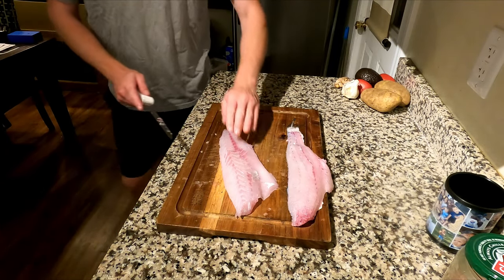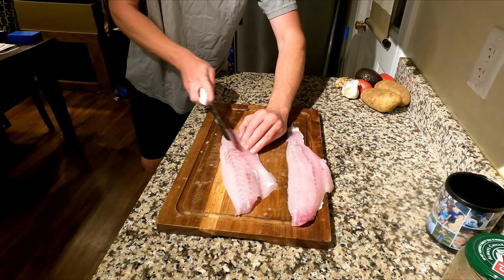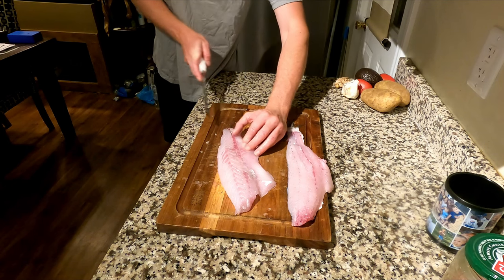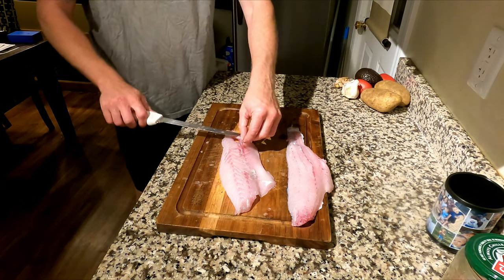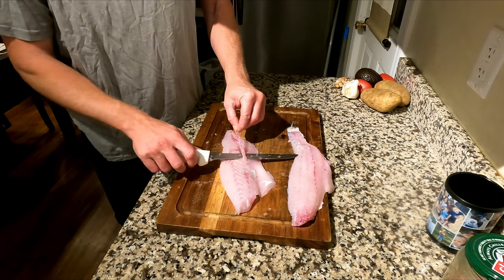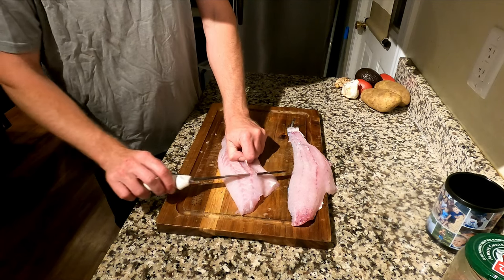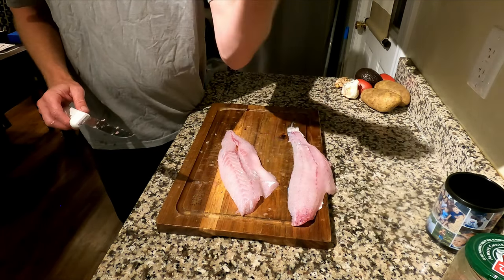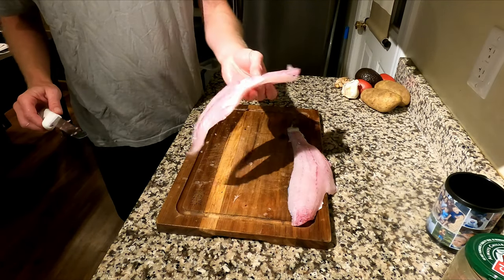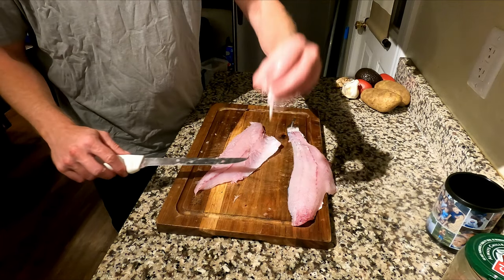If you're going to freeze it especially, you've got to get rid of this red meat. You're going to get just nice and easy. It's right along that middle section. You're just going to cut that out. That stuff is very strong. If you cook it fresh, it's not as bad. But whenever you freeze it, that just gets even stronger and worse flavor. Any of that red meat, just get rid of it. And then you're going to get rid of any of the guts that might have got stuck on there.